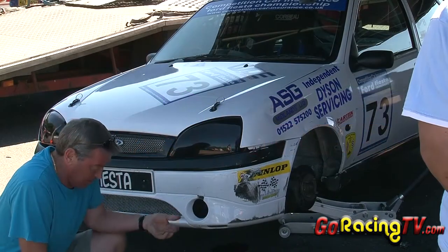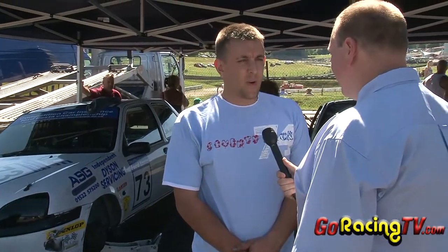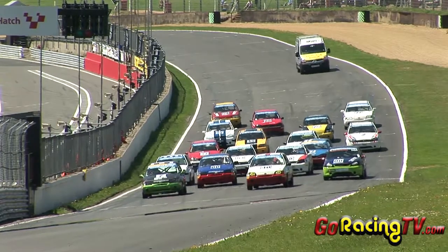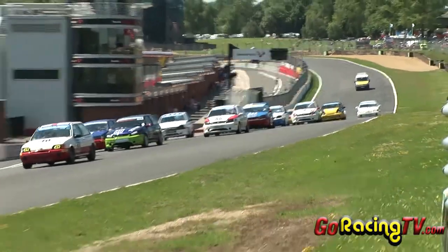Scott, we can see a lot of work going on in your car in the background before the second race this afternoon. Talk us through what's happening at the moment. We had a bit of a shunt off the start line this morning. One of the 1800s came across me, knocking the steering out. So we think just the steering arm's bent, which is not massively accessible, so it's taken us a bit of time to do it. And we're just in the process of trying to get the track and everything done.